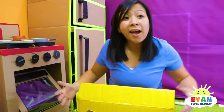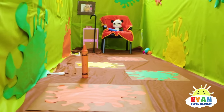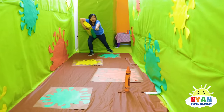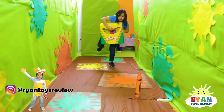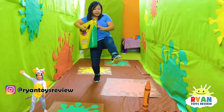Let's find more crayons. Where? Wow! Over there! And look up there next to Combo! That's the blue crayon! We do not touch the paint on the walls, okay? Whoa! Well, that was close. Okay, come on. Very, very close.